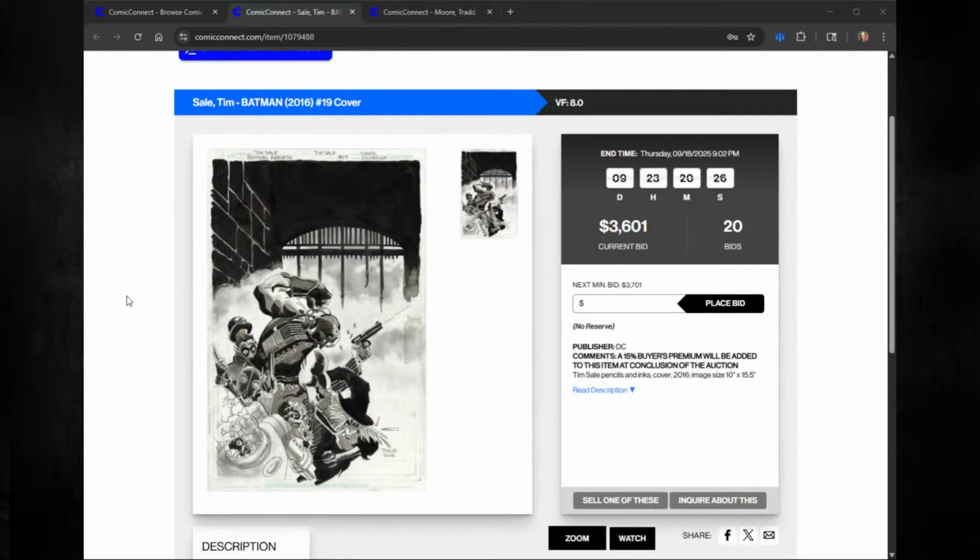All right, so you see the counter there. What is that, like, just under 10 days? Yeah, like 9 days, 23 hours, something like that. So that counter is counting down to when that piece ends. And the first counter is set to end at 7 p.m. next Thursday on the 18th. So that's the night for the art. If you're interested in the Neal Adams, you want to be there early on because that'll be like the third or fourth piece.